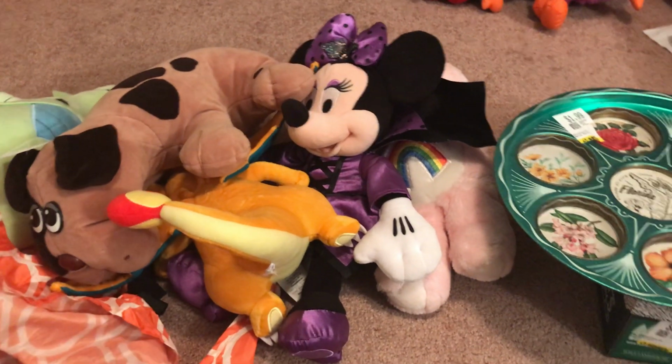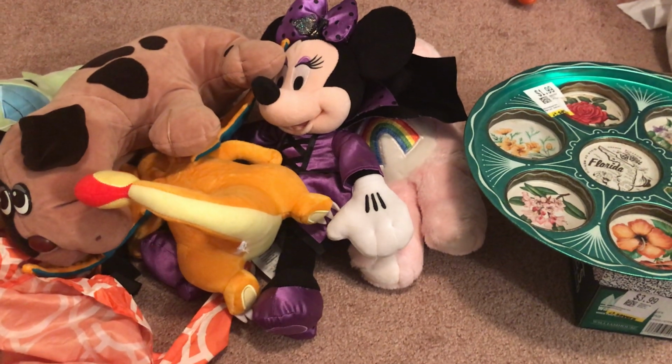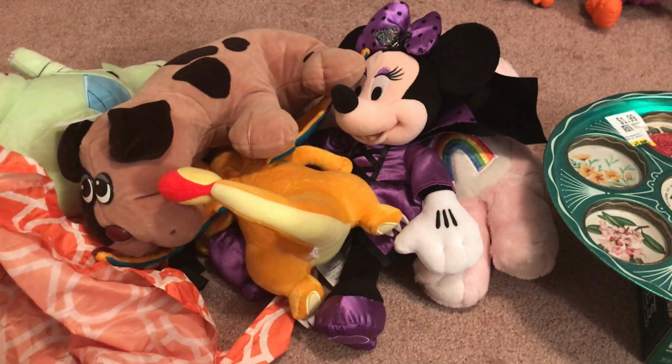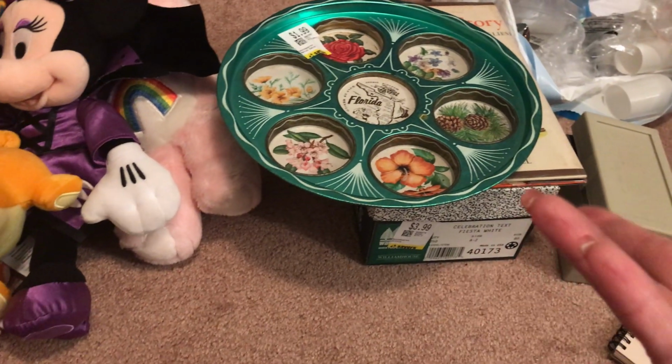I will list clothes, but I'm not one of those people that goes through all the clothing racks. Currently, I pretty much just look at the toys and I look at the paper stuff.